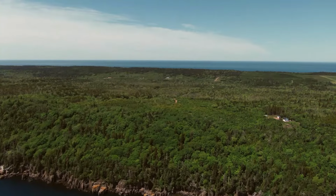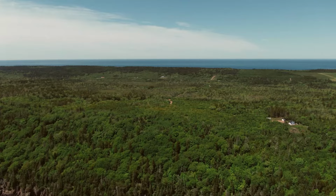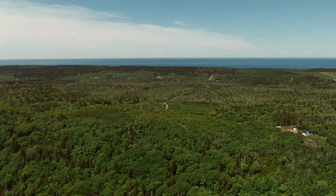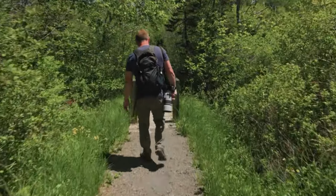Long Island was never formally settled by Europeans until the 1800s. Being an island made it relatively difficult to access. It was British loyalists who set up the first permanent settlements here, having been given land grants.